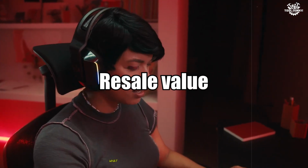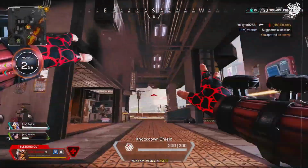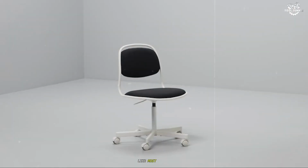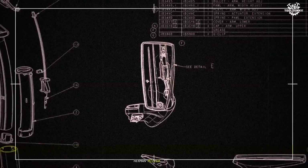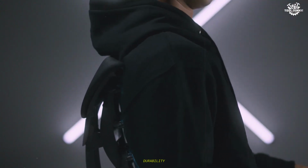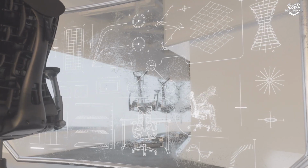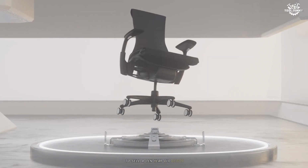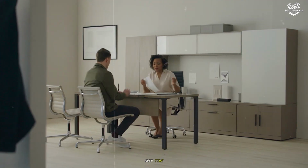Resale value. What happens when you want to sell the chair? This is where the long-term investment in a Herman Miller really pays off. An IKEA chair, like most budget furniture, depreciates rapidly. You'll be lucky to get a fraction of its original cost on the secondhand market. Herman Miller chairs, particularly the Aeron, have an incredibly strong resale market. Because of their durability, iconic status, and the availability of spare parts, they hold their value remarkably well. It's not unusual to sell a 10-year-old Aeron for a significant percentage of its original price. This drastically changes the calculation of its total cost of ownership over time.